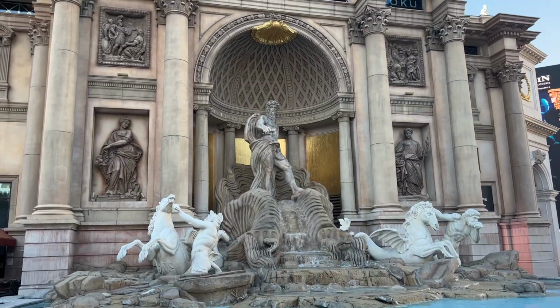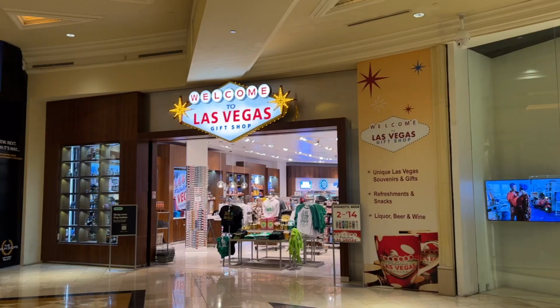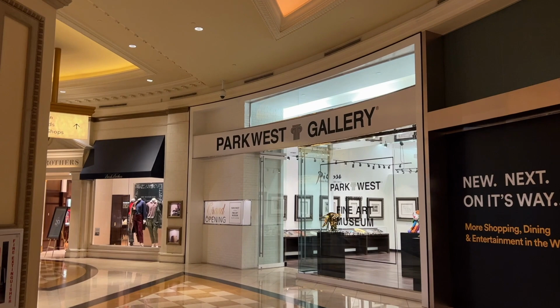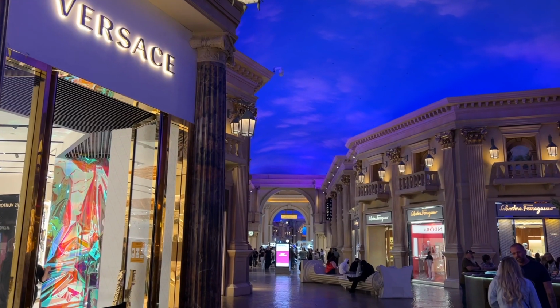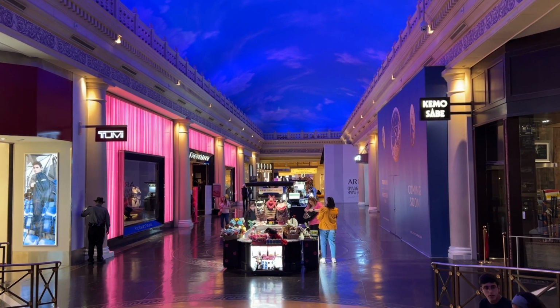My next stop was the Forum Shops at Caesar's Palace. This was basically just a mall, but I heard they had some other cool attractions inside, so I wanted to go in and check them out. As I was walking through, it was really cool to see all the shops that they had. It was really well put together, a lot of high-end shops. Not a whole lot of people shopping, but it was still cool to see.